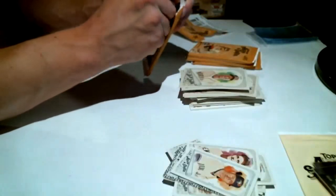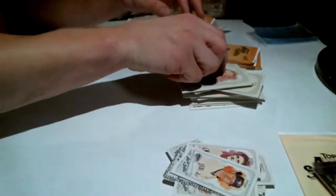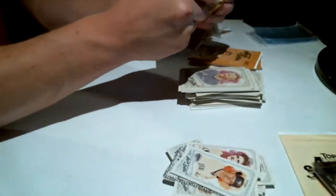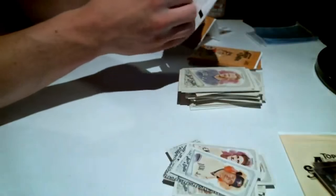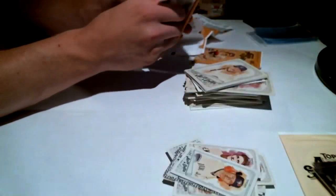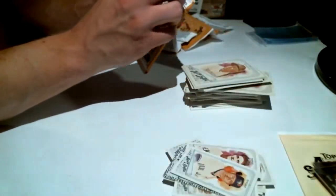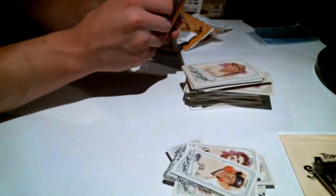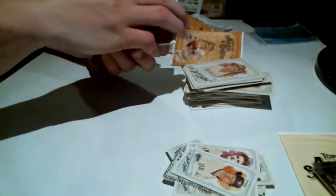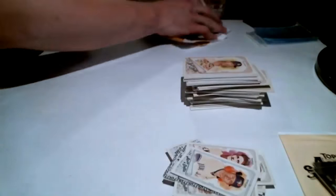Okay, if I pull a rip card during the break, if the person who bought that team is here, then you can either ask me to rip it, or I'll send it to you unripped. It's your choice. If it's a multi-team one, I will randomize it at the end of the break, and I'll send out to you guys whoever the winner is. Wow, that is quite strange.